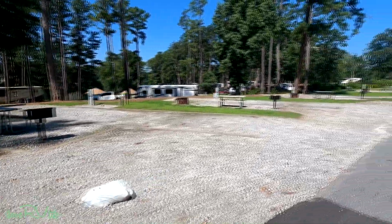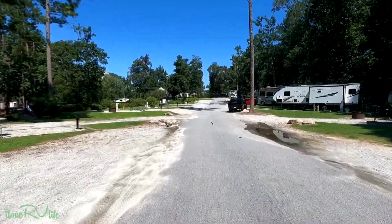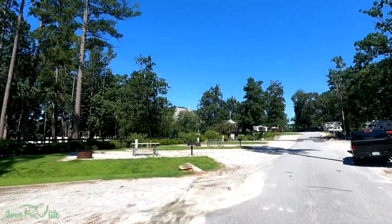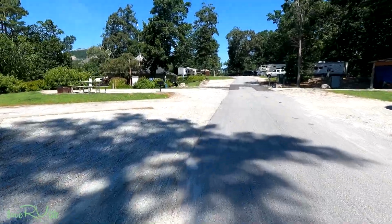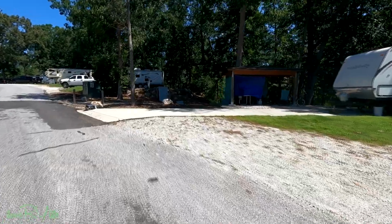Hear the train. I don't know if we'll get to see the train while we're here. We'll try to catch it. It rides around. You can go down there and ride around the mountain. That's neat. Starting to see Stone Mountain over there in the distance. But you can see these are all nice big spaces here. All full hookup. Very nice. There's another nice pavilion space. Some have them, some don't.